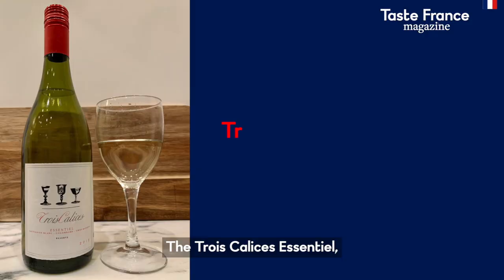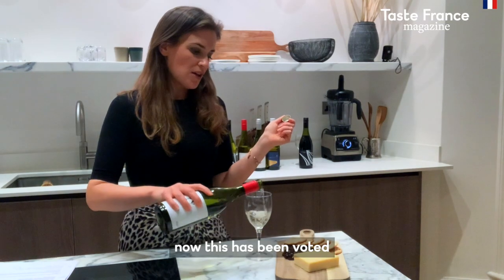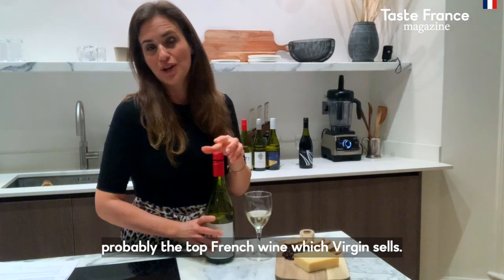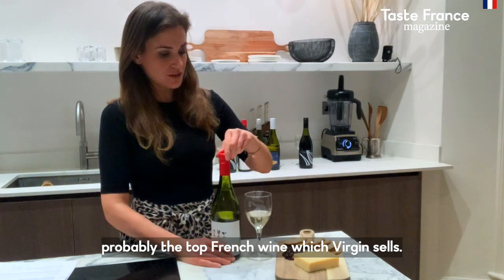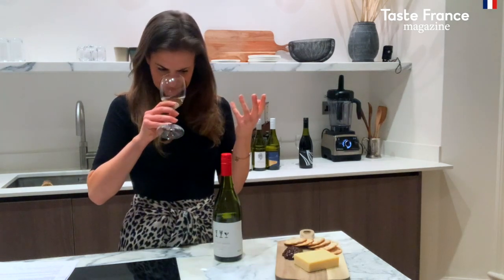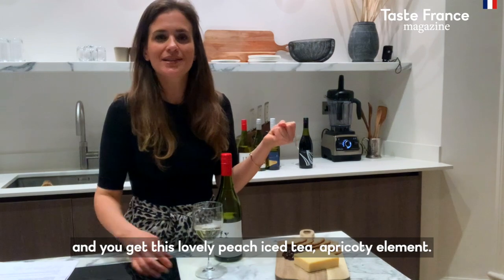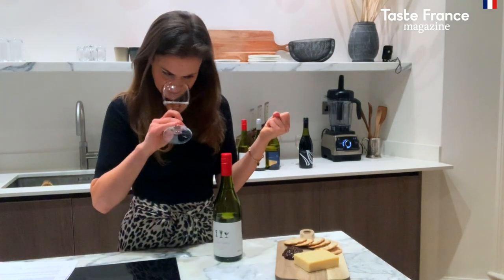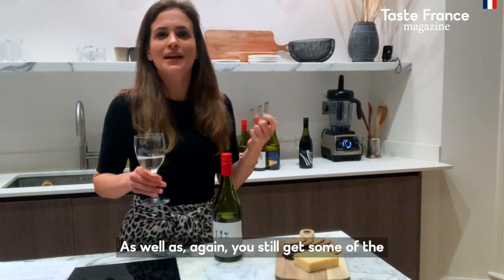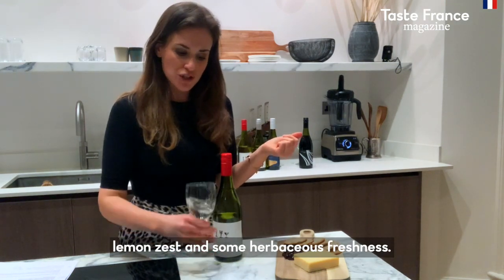The Trois Qualités Essentielles. Now this has been voted probably the top French wine which Virgin sells, and it's at £11, and I can see why, because when you smell it, all of that comes together. You get this lovely peach iced tea, apricot-y element, as well as, again, some of the lemon zest and some herbaceous freshness.